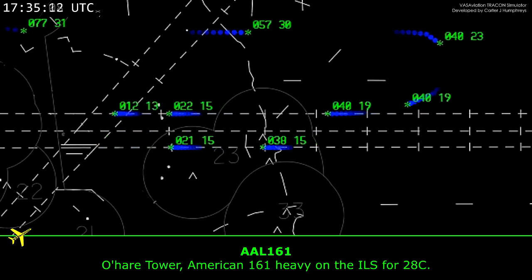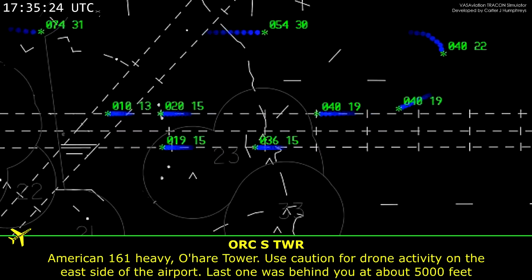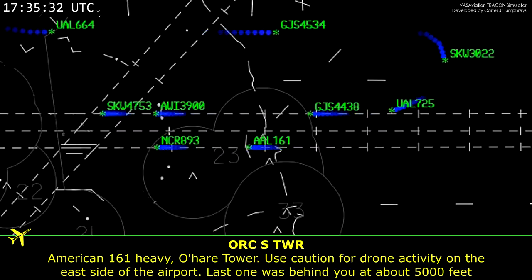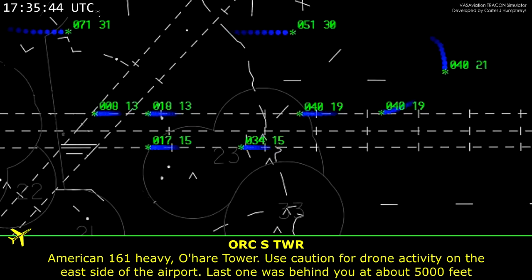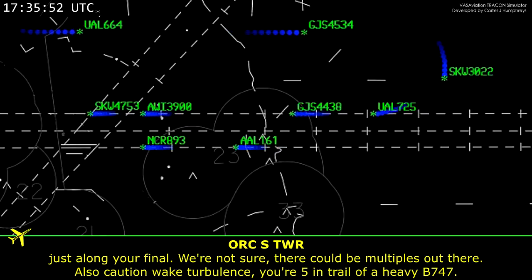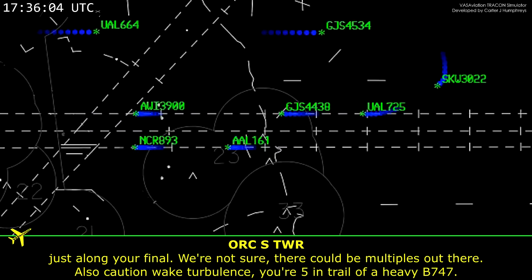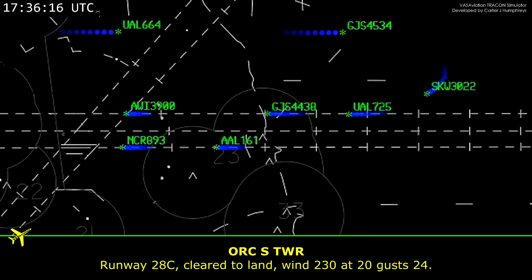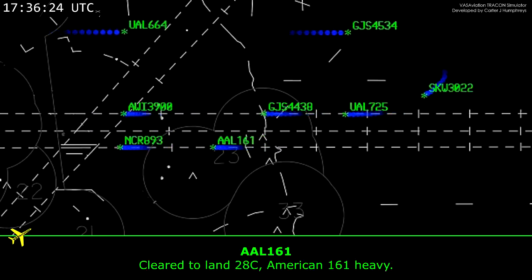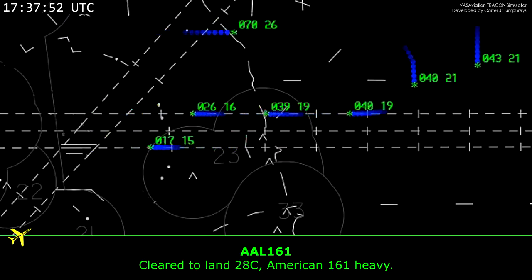O'Hare Tower, American 161 heavy on the ILS for 28 center. American 161 heavy, O'Hare Tower, use caution for drone activity on the east side of the airport. Last one was about 5,000 feet, just north of your final. We're not sure, there could be multiples out there. Also caution, wake turbulence at 5 and 12, heavy 747. Runway 28 center, clear to land, wind 230 at 20, gust 24. Clear to land 28 center, American 161 heavy.